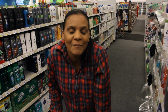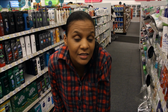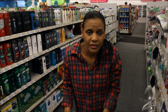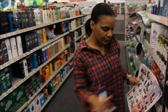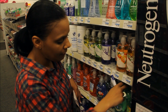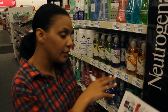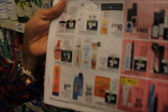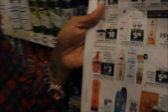Now let's do this. Jump into the first deal. I am going to break up two transactions on the $10 challenge, but we're going to start off with the soft soap. They're going to be three for $6, and then we get a $3 extra buck back when you buy three. So, I already got three of these and put them in my basket. I already fixed it all up over here. So again, they're three for six, and you get a $3 extra buck back. So that is one of the deals I'm going to do on the $10 challenge.